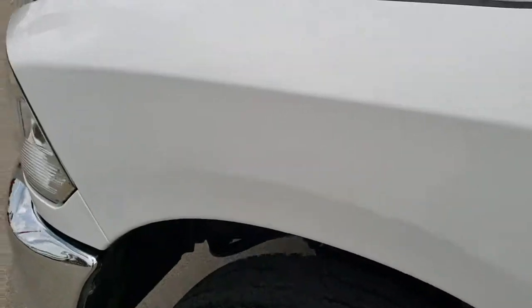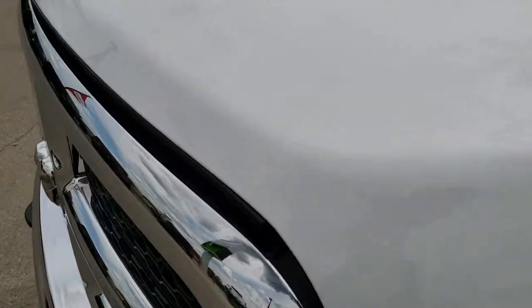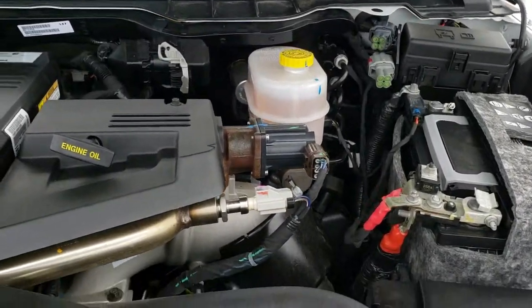I would personally like to thank you for checking out the video today. Hopefully from this HD video, you will have been able to tell just how clean this truck is all the way around, inside and out.